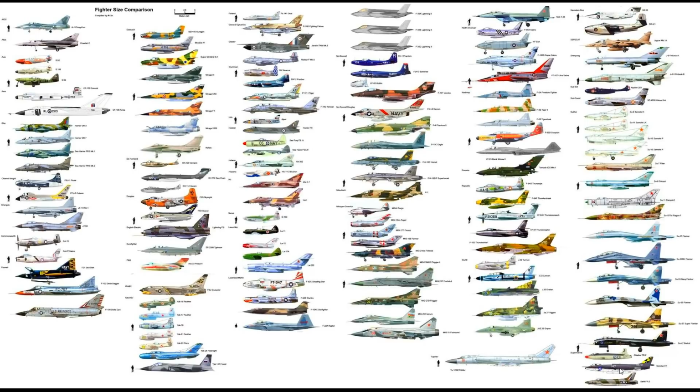4 30mm cannons. Wow, you really want to kill something with 4 30mm cannons, don't you? They love their 4 mates. Same as in the Harrier and the Jaguar and the Tornado and everything else we've built. And it's a fairly big old bird as well. I mean, it's bigger than a Viggen, as you can see.